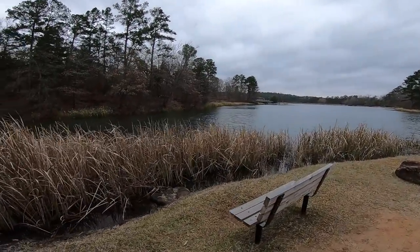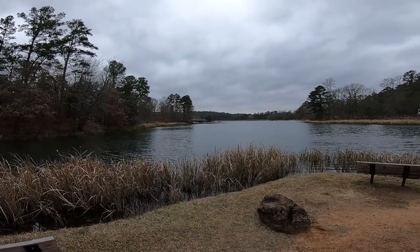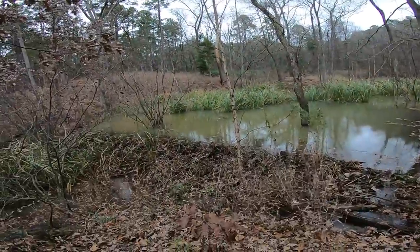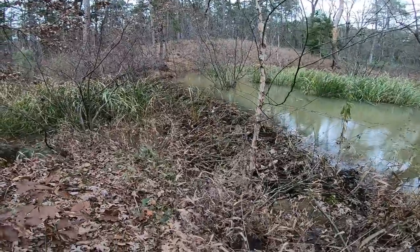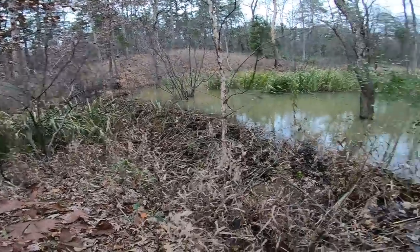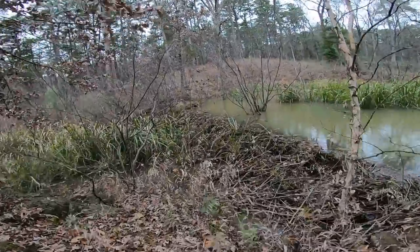Be a great place to fish if it wasn't for all the cattails in the water. Know what I mean? Go see some other stuff. All right, as I was coming in, I noticed this. That, my friends, is a beaver dam at Tyler State Park. It looks like it's a relatively new construction, but I don't know. I think it's kind of cool though.